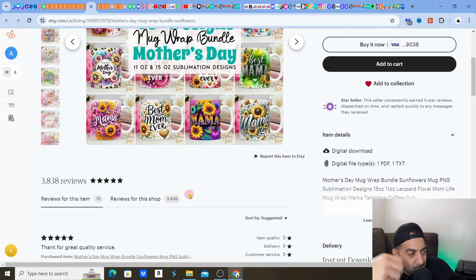So they have more, I guess, more of that trust element. They are allowed to go a little bit more expensive.